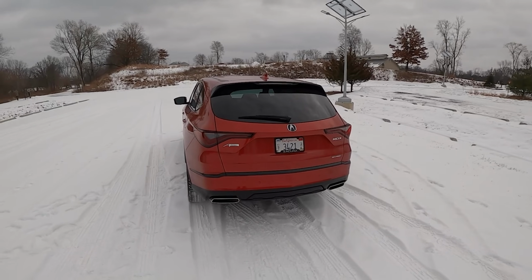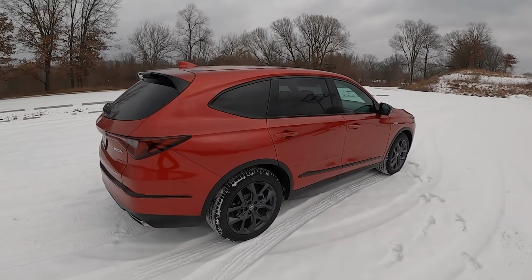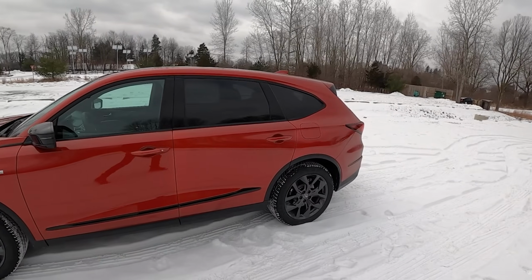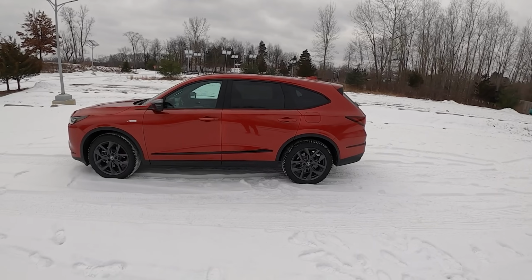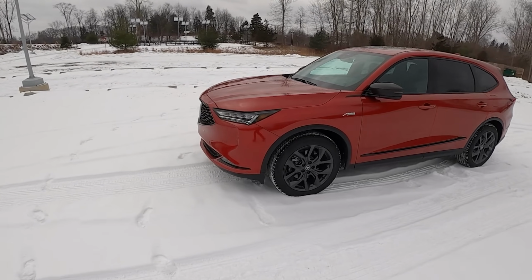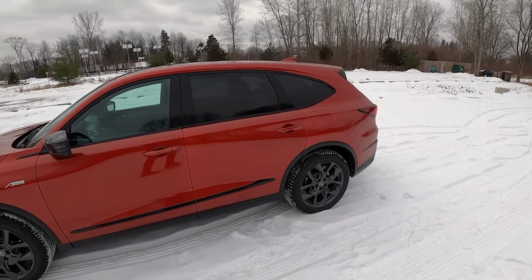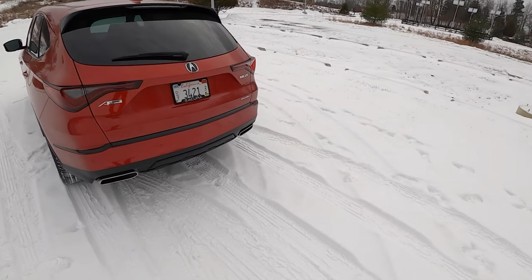And look at the design of this car. This is really quite impressive. I love the way it looks. It's sharp, it's angular, really big improvement. The side profile design gives this a lot sleeker of a look, at least from the side. I love the front end, the headlights. The grille is aggressive, very in keeping with Acura's recent design language. And of course this A-Spec looks fantastic with all of the blacked out trim and wheels.